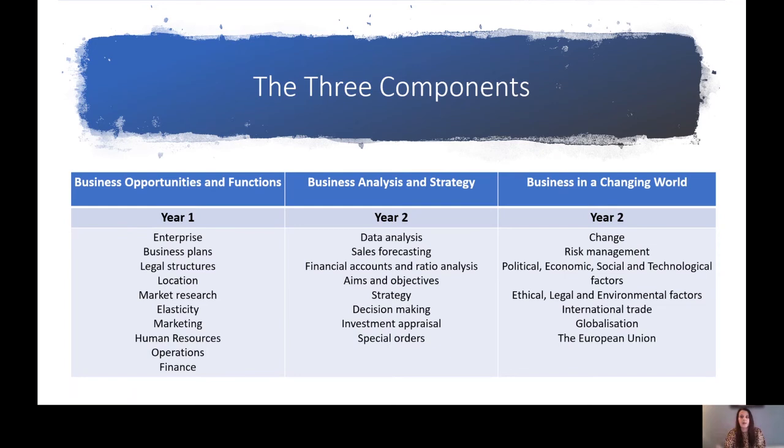Like I said, the EDUQAS exam board. If you go onto their website, you can find a lot more information about the content involved in component 1, 2 and 3, especially for any students that maybe have done GCSE business. You'll recognise some of those topic areas that we look at in year 1. So it might just give you a bit of an idea looking at component 1 on the specification, what we go into in more detail and the type of topics that maybe we do look at at GCSE and how we develop that a bit further in the first year.